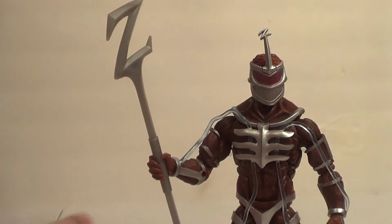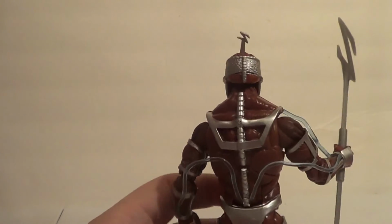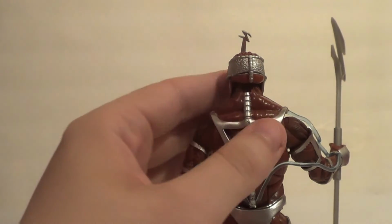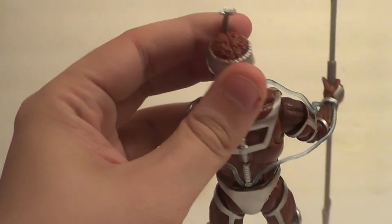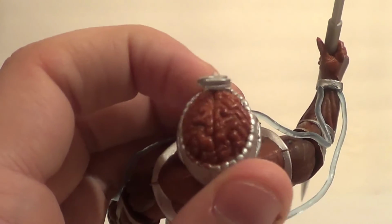But now let's take a look at the detail and paint on Zedd. All front and back, really nice. I like characters with big mechanical spines. I don't know why. Maybe it's because I have no spine. I'm a coward. There's his brain. That's sick. That's just sick.